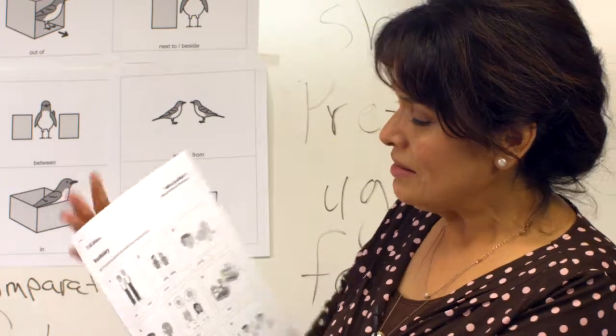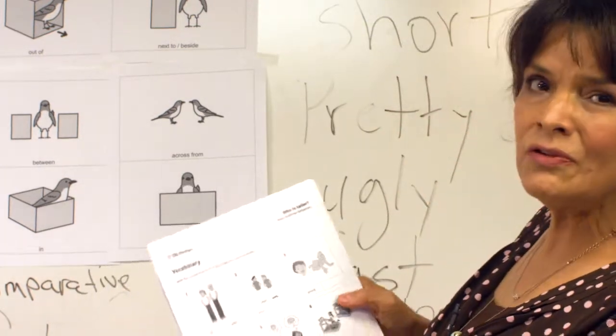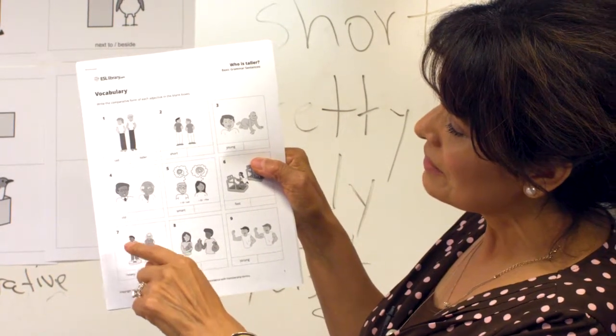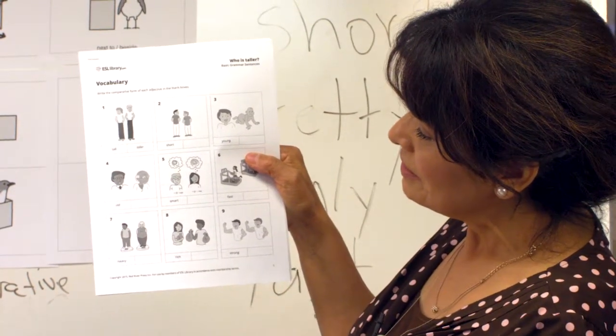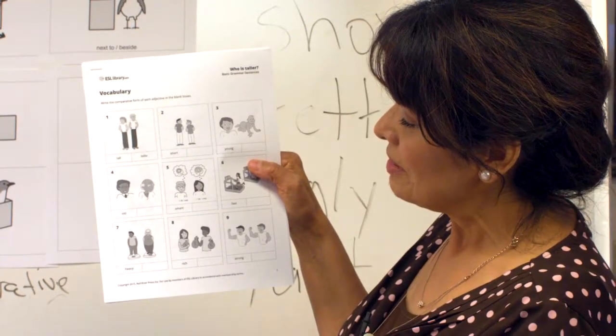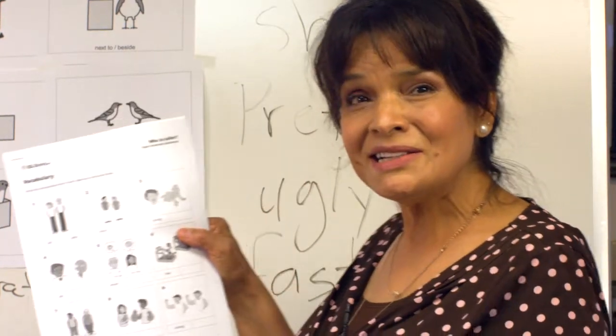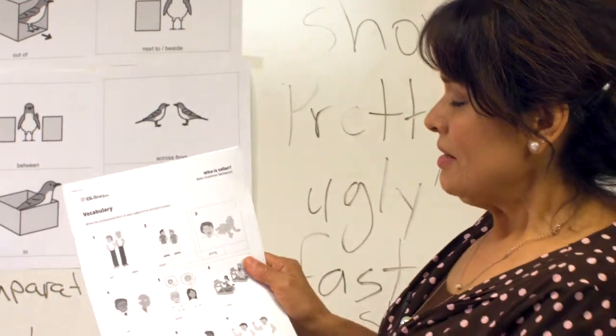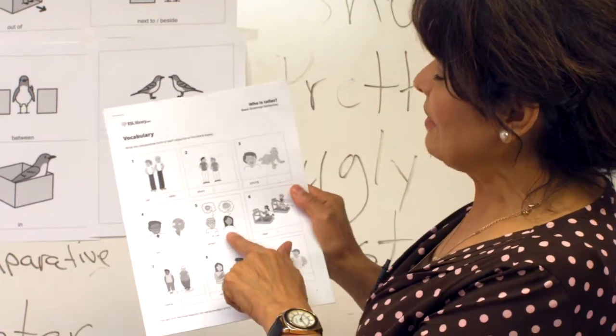Excellent. Okay, Alejandro, number 4, picture number 4. The father is old and grandfather is old. Excellent. My father is old, my grandfather is older. Okay, Miguel, number 5.